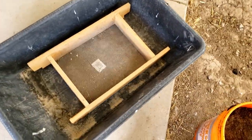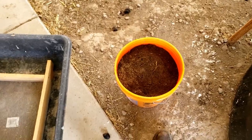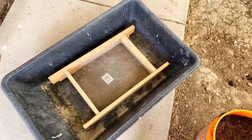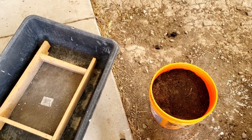That's awesome. Taking home another bucket of castings and my 1/8 sifter so I can sift the straw out of this stuff before I bag it. It just kind of looks bad with the straw in my bags, even though it's totally fine.